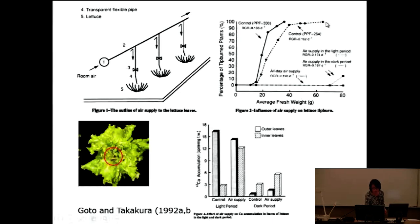So what he found was no airflow having 100% tipburn. And with airflow, he supplied air during the day and during the night, both effectively suppressed the tipburn. Okay, zero. So it's a dramatic difference between with and without airflow. And then he also measured calcium, using isotope, and calcium concentration. This is outer leaves calcium concentration without airflow, with airflow. Both are high enough, okay, outer leaves, because they are transpiring. Big leaves, transpiring fine. So there is enough calcium supply to that leaf. Internal leaves, close to the shoot tip, without airflow, calcium concentration is way, way low.